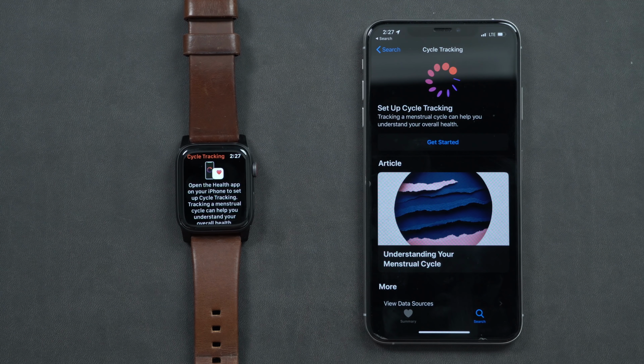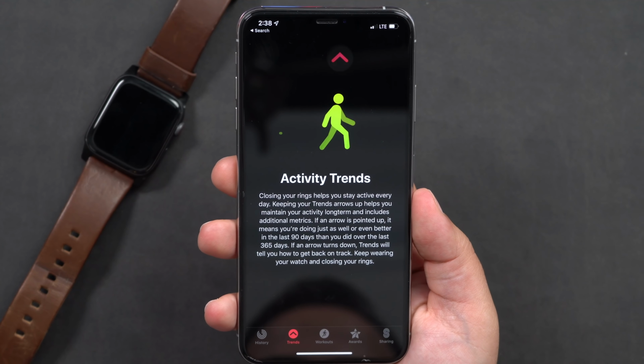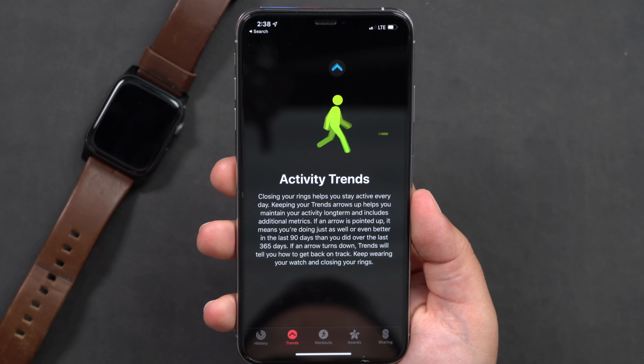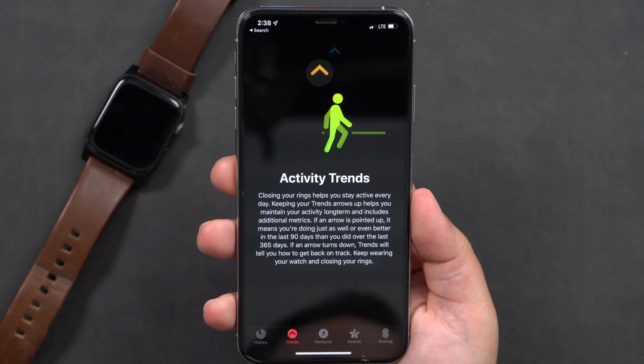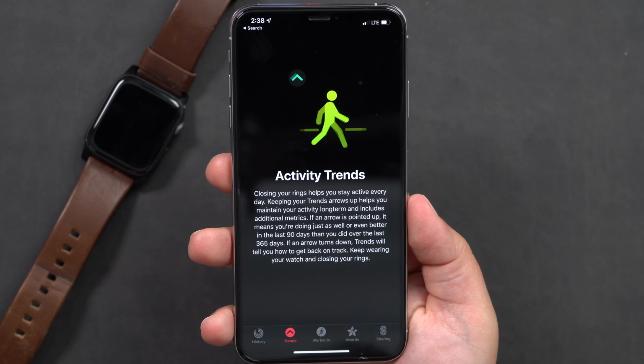Cycle tracking is available on your Apple Watch, designed for women to help track menstrual cycles, but it's also available on iOS for those who do not own an Apple Watch. Activity Trends, which is actually viewable on your iPhone, is a new watchOS 6 feature that compares various fitness metrics from the last 90 days all the way back to 365 days to chart your progress, and then to make sure that your overall fitness trends are headed in the right direction.